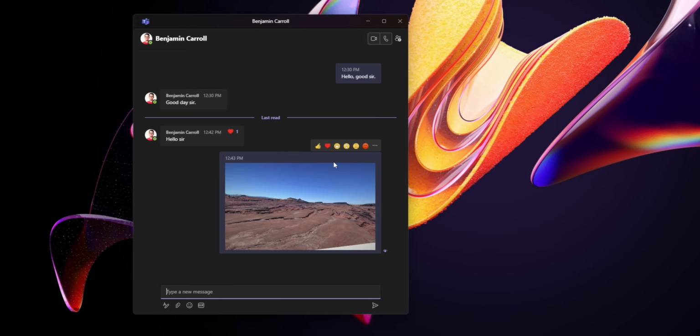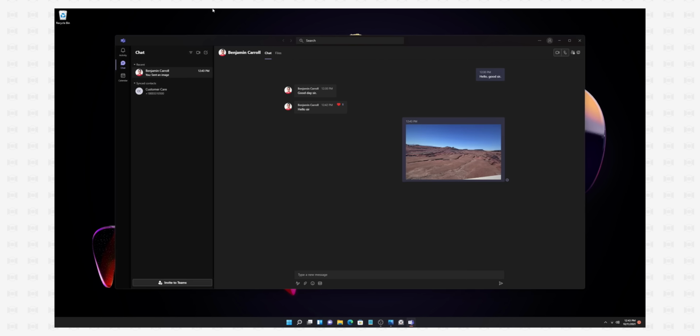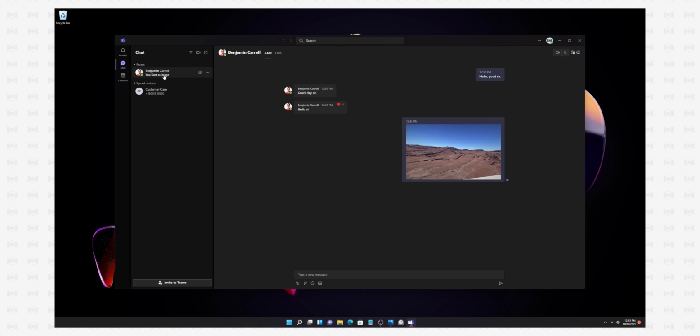So this is just like iMessage or Discord or whatever you want, but it's built into Windows 11, which I think is really great. And of course, it's Microsoft Teams. So I can go in here, open the larger Teams window, and I can see activity from an organizational point of view. I can have calendar events that I can set up specifically with people, timed calls. We can add people and create a group chat. I mean, it's Microsoft Teams.